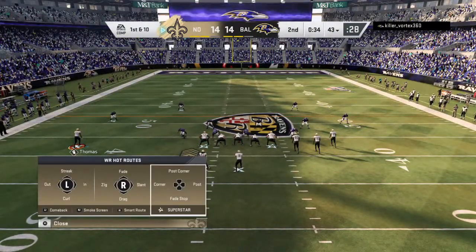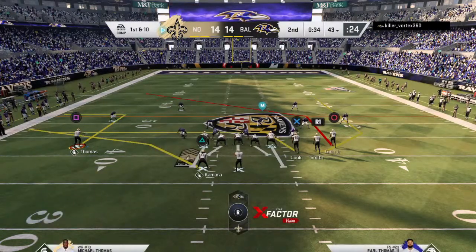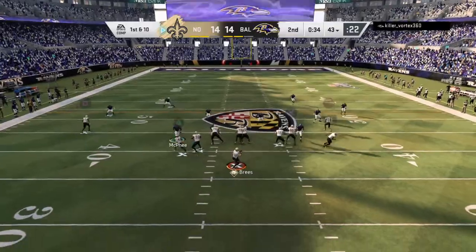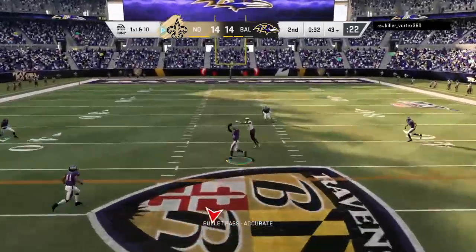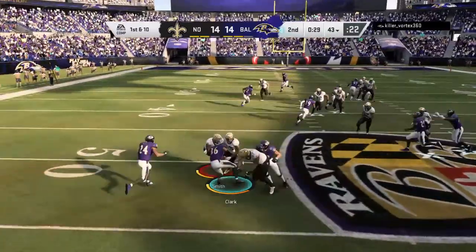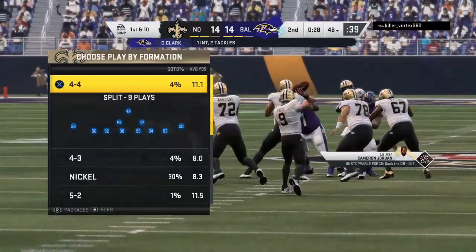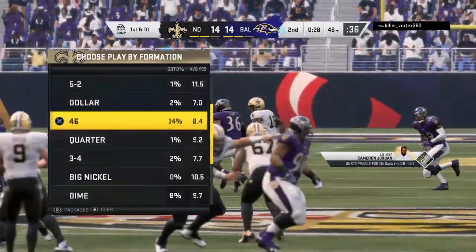QB draw. Mike 36. To throw, it's Breeze. Looking for Ginn, and it's intercepted. Picked off near the 42. And the return stops just a little bit shy of midfield at the 48-yard line.